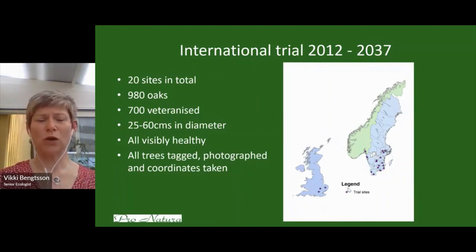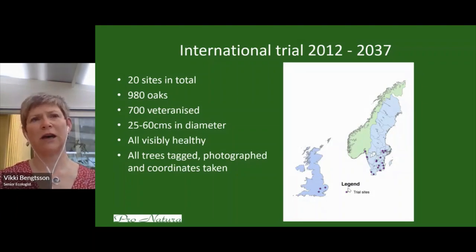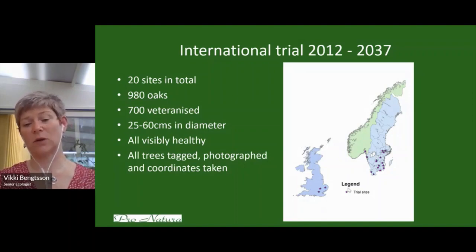And we focused on oak, and the reason for that is, as Ross and others have already mentioned, oak is one of the species that hosts the greatest number of saprophytic species, and I include fungi in that, as well as the invertebrates and lichens and others. So it's a hugely valuable species, and only really the equivalent of pine in terms of its long-livedness in our climate, at least. So in this project, we managed to get 20 sites, and at each site we have 49 trees.